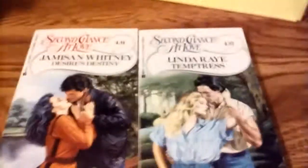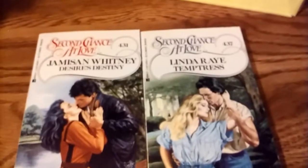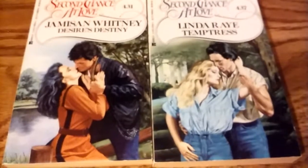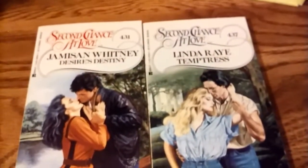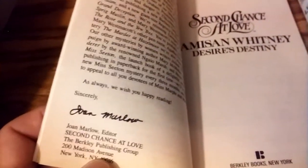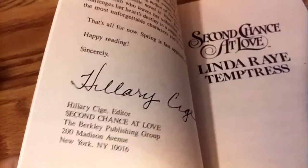Finally, here are two books from near the end of the line, where they gave it a nicer cover design, I think. Showed off the artwork more. Sort of downplayed the butterfly motif. And the editor of this one is Joan Marlowe. This is January 1988, book 431. And the editor on this one is a different person, Hilary Sige.